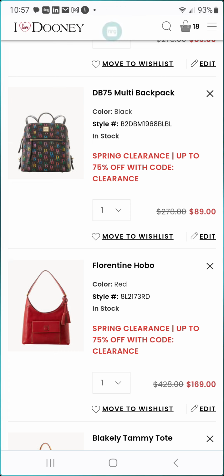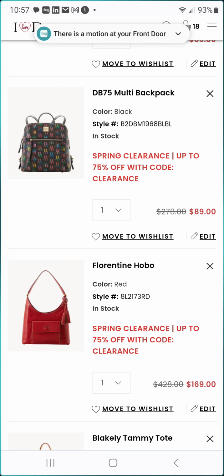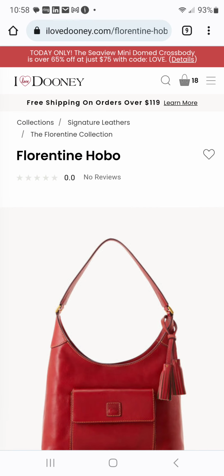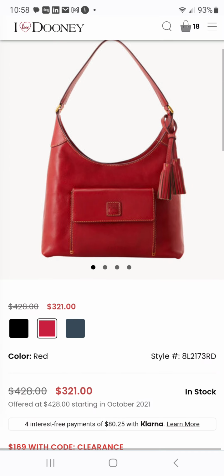The next is the Florentine Hobo. And again, I picked this one up, ordered it yesterday, and right after I ordered it on the site, the color denim disappeared. This bag was on a glitch yesterday for $109.99.